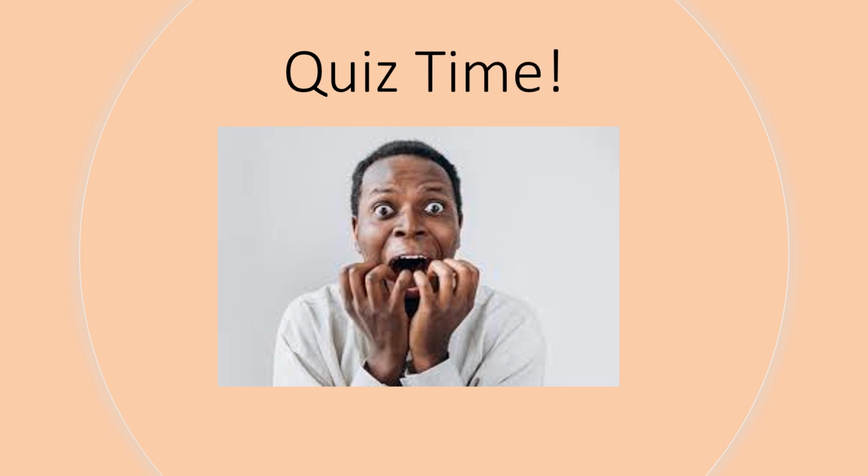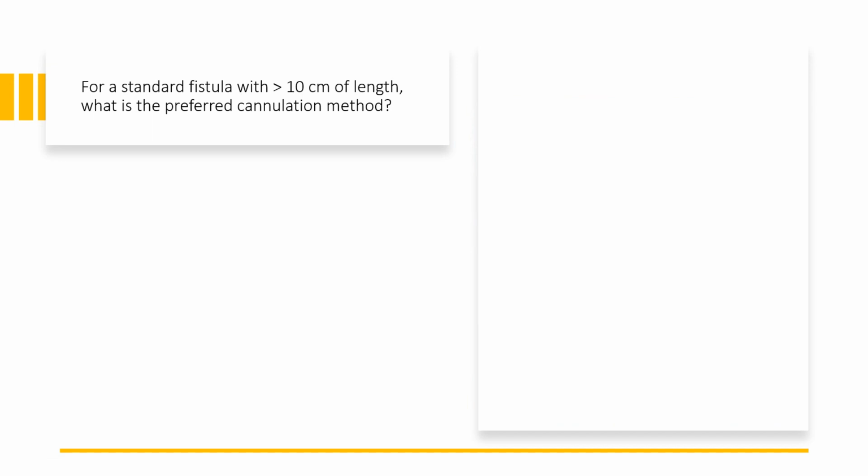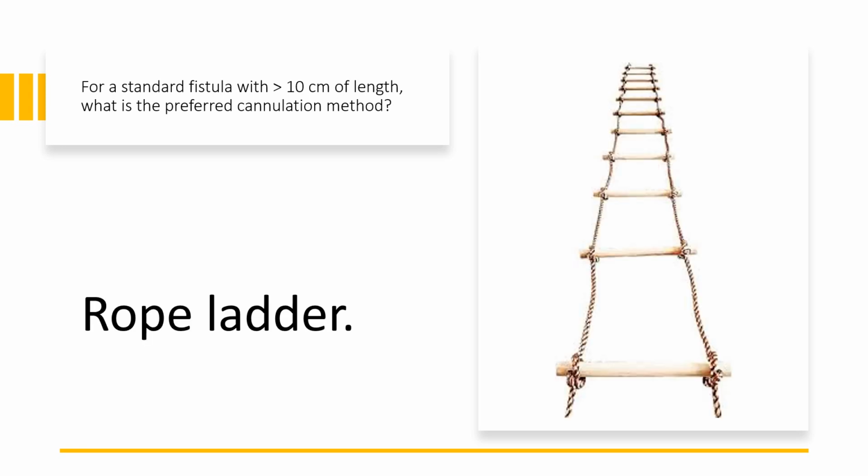Okay, time to see if you are paying attention. Question number 1, who invented the first chronic dialysis access? Question number 2, for a standard fistula of length greater than 10 centimeters, what is the preferred cannulation method? That's right, the rope ladder cannulation.